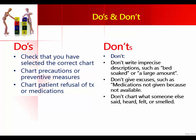Chart patient refusal of treatments or medications. If somebody refuses their fall monitor, then you need to chart that they refuse their fall monitor. If they're refusing medications, you need to chart that they refuse medications. You also need to chart that you notified the physician of this refusal. Okay.